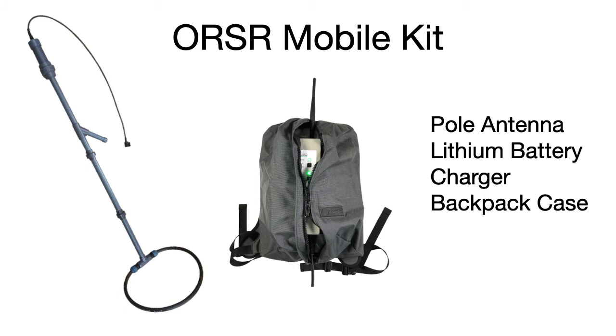We also have a kit that converts the OR-SR for mobile operation. It includes a lightweight lithium battery that will operate for 4 hours at 10 scans per second. If you slow the reader down to 5 scans per second, you'll double the runtime.